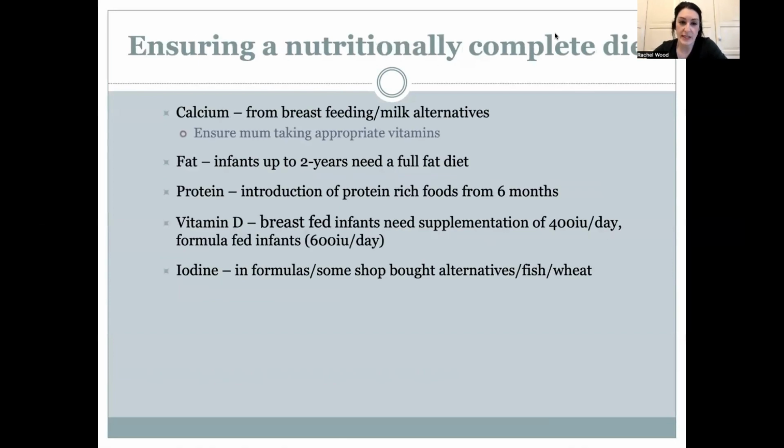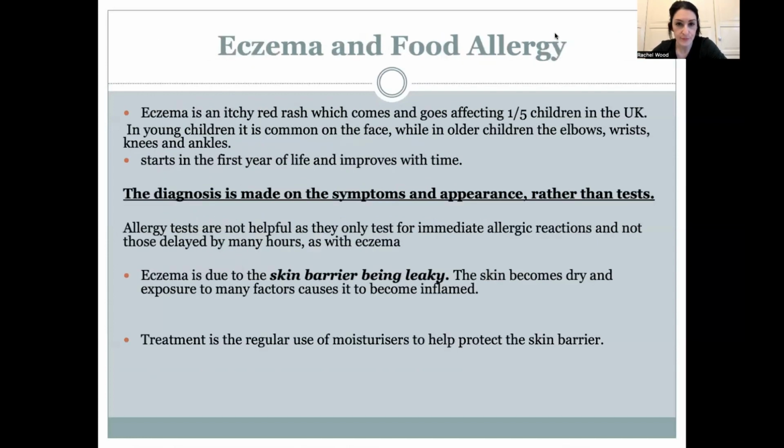Ensuring a nutritionally complete diet is important. We've touched on calcium, but also that infants up to 2 years need a full fat diet and plenty of protein, particularly iron, as their iron stores start to deplete from 6 months of age. All infants that are breastfed need vitamin D supplementation, and those moved on to a shop bought alternative will need vitamin D supplementation. If an infant is taking 600 mils of formula a day, then they would not need any additional vitamins.